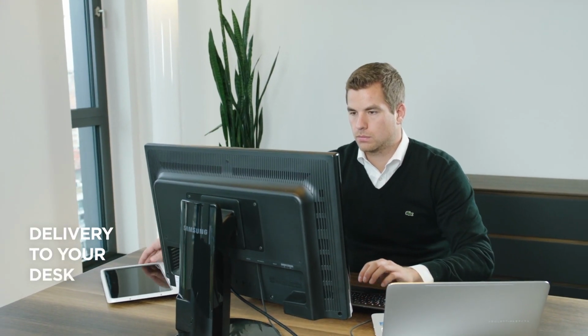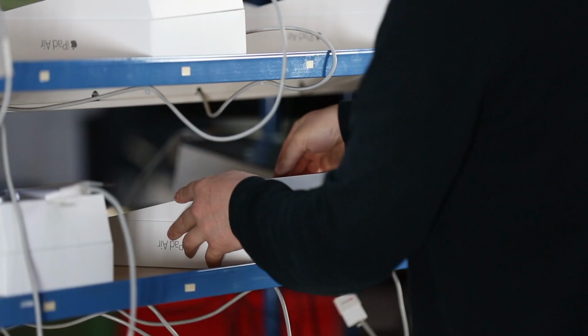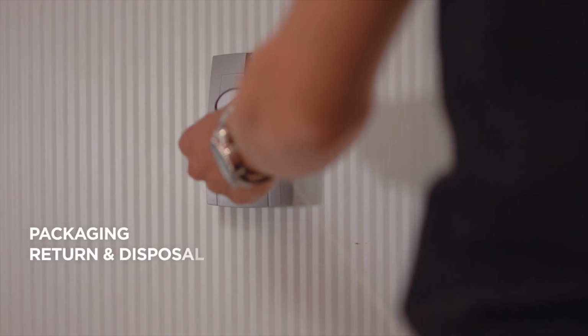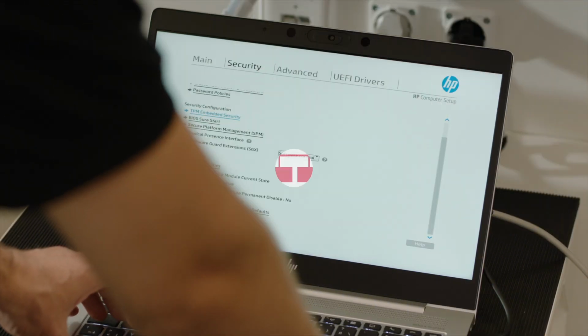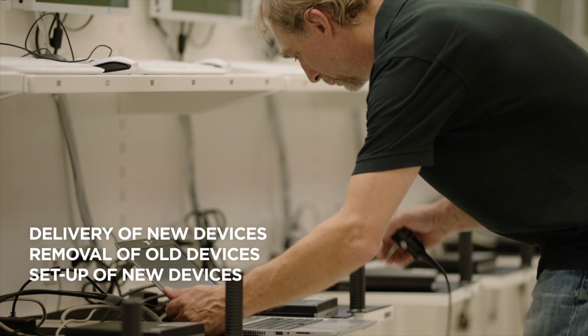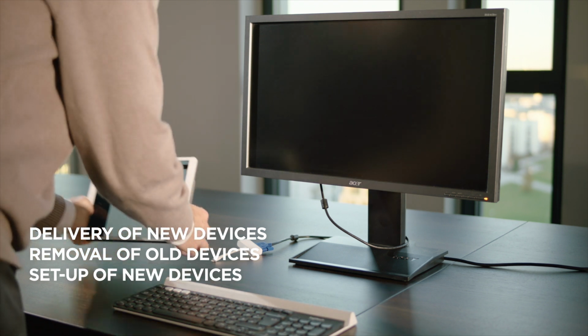Upon request, we deliver your product directly to your end user's desk. The delivery can be carried out without packaging, or we can take back the packaging and take care of its disposal. Upon delivery of your new device, we can simultaneously remove your old devices and set up your new devices directly at your end user's desk.